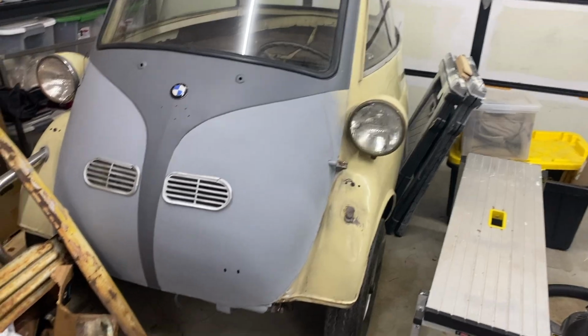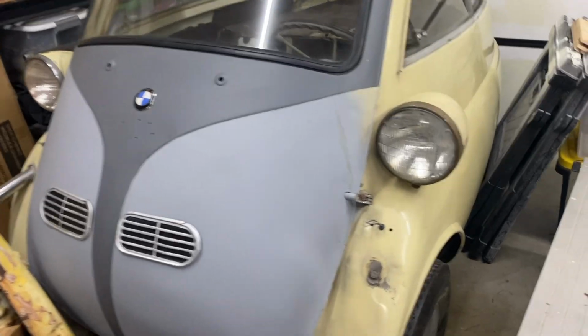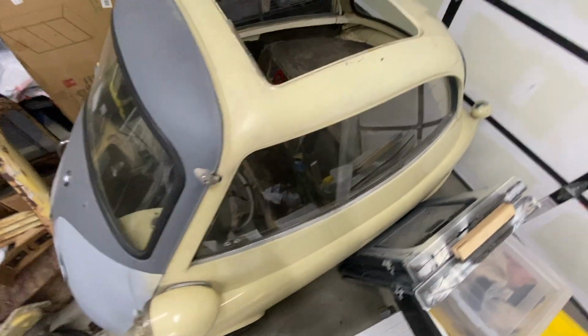However you pronounce it, I found one. So we're looking at a 1958 Isetta. Yeah, it's a 300 cc, single cylinder engine.